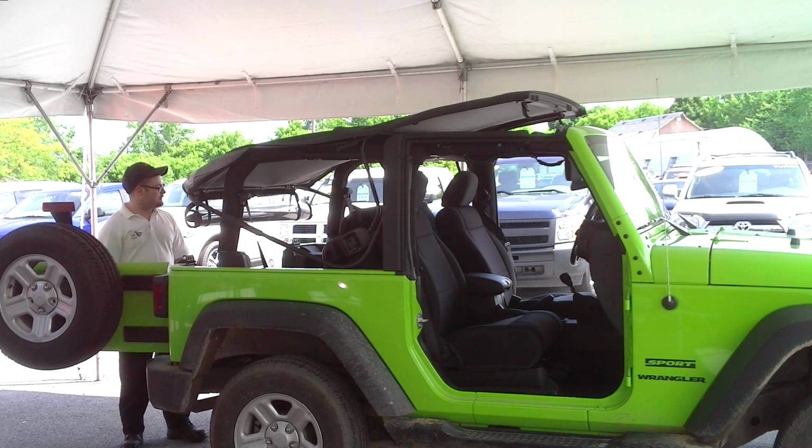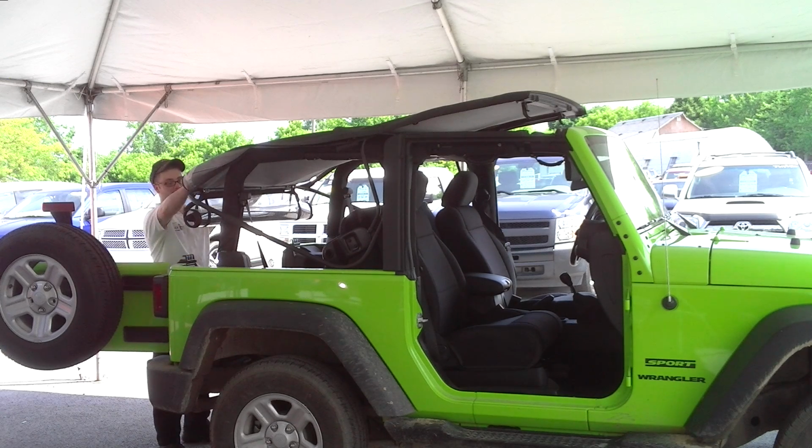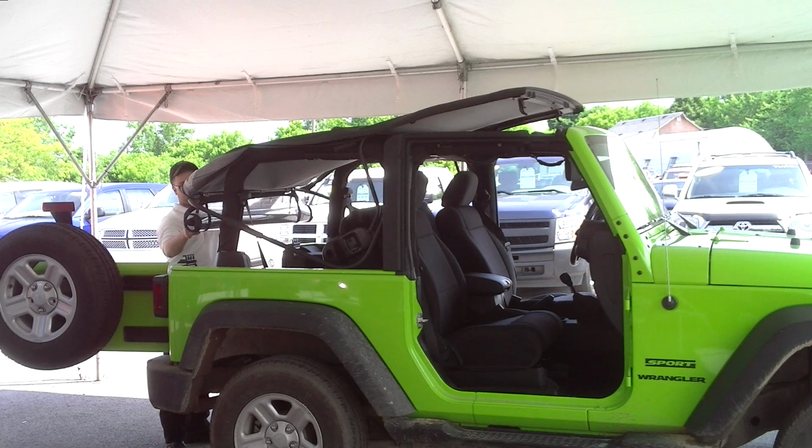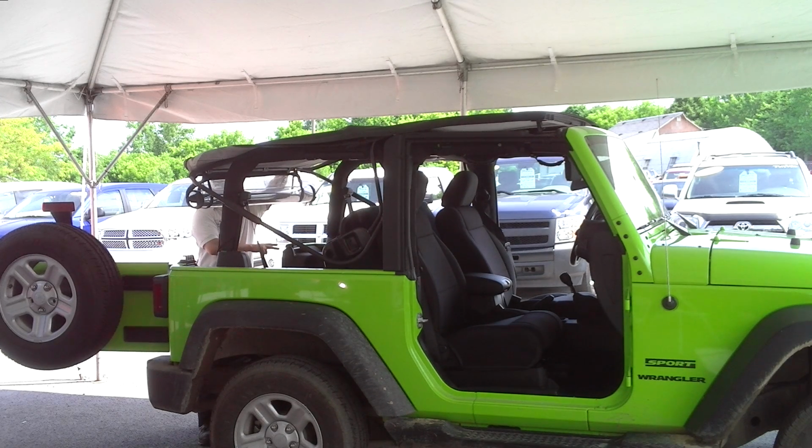So, like I said, you can fold your top up like this. Some people like to remove the window completely. It's really not hard at this point. All you got to do is put both zippers all the way down the left side of the back window, and the window comes right off.